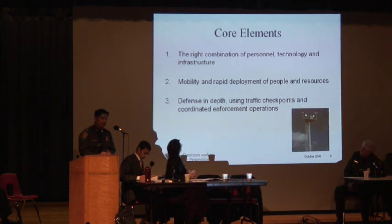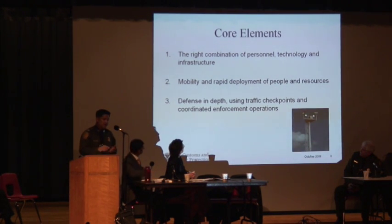The first core element is the right combination of personnel, technology, and infrastructure. On the northern border, because of the terrain, because of the tall trees, the vegetation, the trends, challenges that we encounter up here, we rely upon personnel, technology, intelligence, and partnerships. And I'll be getting into intelligence and partnerships here in a minute.